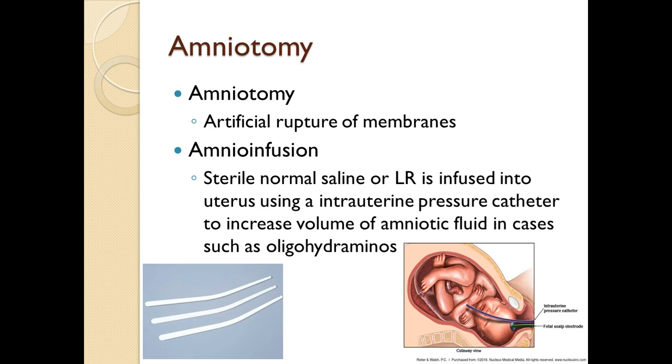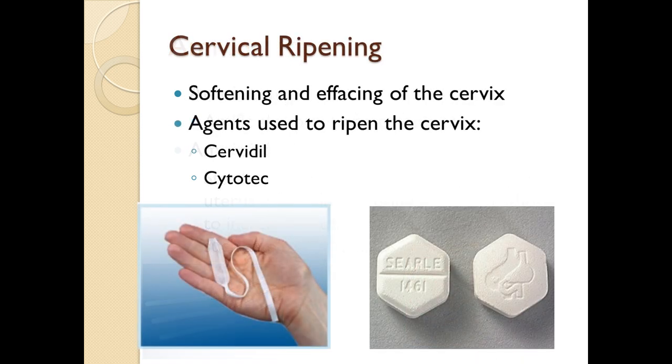Amnio infusion, basically this is just the infusion of normal saline or LR into the uterus, because if mom does not have a lot of fluid and baby's starting to get dry, they may add a little bit of fluid to them. Cervical ripening, basically this is the softening and the effacing of the cervix.